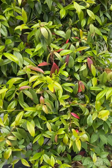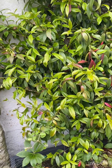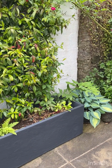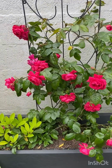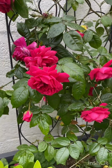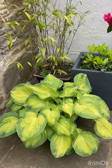And here we have, not yet in flower, a jasmine. That's a shaded pot with the hostas, Dinner Jacket. And we have also here the climber, Rosa Laguna. Very beautiful colour. That's a bamboo, and hosta Brother Stefan.